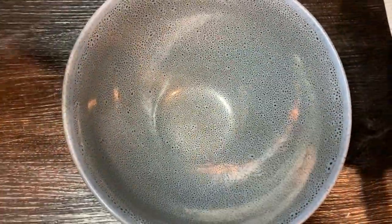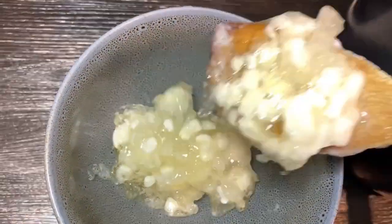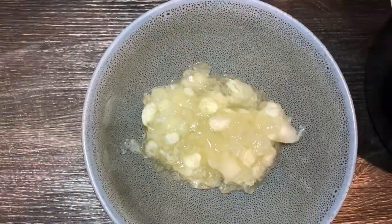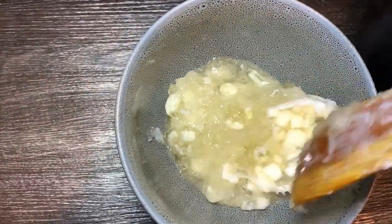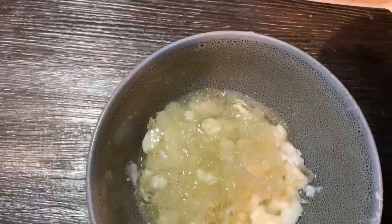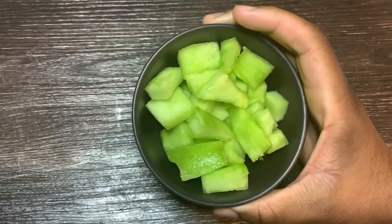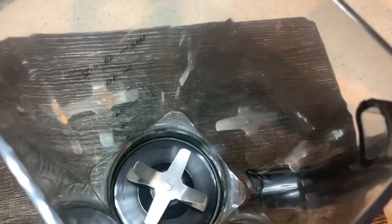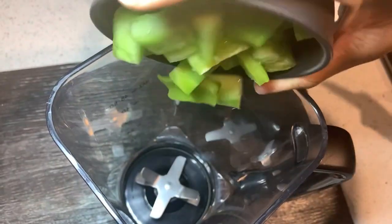Now I took this bowl and put all the soap in there. I put in a little bit more water, and then I put it in the microwave to heat up for about 5 minutes on high. All right, so right now I'm going to be preparing my cactus gel, because this is going to be a cactus soap for hair growth.